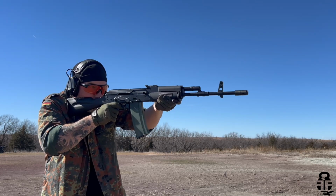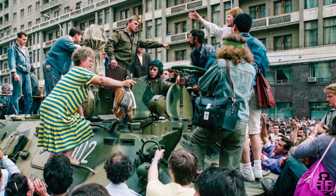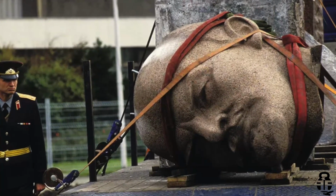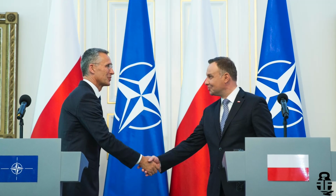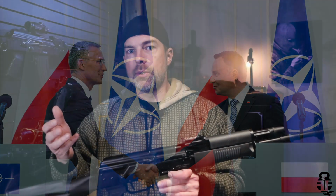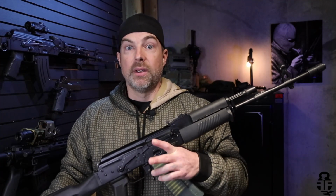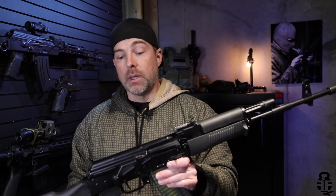Unfortunately for Poland, the Soviet Union collapsed just a few years after that, leaving them stuck with this rifle that really didn't have a supply chain, and Poland no longer wanted to be a part of the Warsaw Pact. They quickly removed themselves from that and then started applying to become a NATO member. Once they were inducted into the North Atlantic Treaty Organization, or NATO, they realized that, oh, we're going to have to start using their calibers. So we now have to develop a 5.56 rifle.